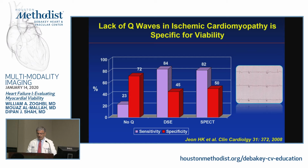Lack of Q waves in ischemic cardiomyopathy is specific. So you as a clinician, if you're seeing somebody, you know that they have coronary disease. So you need to pair your information with the anatomy. Right? So if I have lack of Q waves, I have almost a normal electrocardiogram, that tells you a lot as to the presence of viability. The converse is not true. Meaning, if I have Q waves in areas, inferior, anterior, it doesn't imply lack of viability.